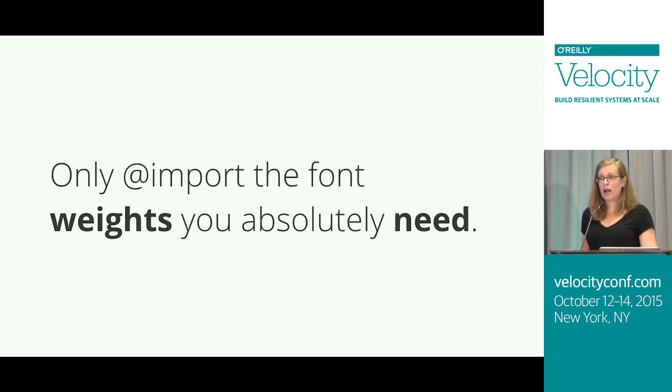And this has everything to do with optimizing the size and the number of those requests. The more font weights you use, the longer the page will take to load, because font files can be very heavy. So the average font served by Google Web Fonts is about 35K, but can be upwards of 200K depending upon language and character support.